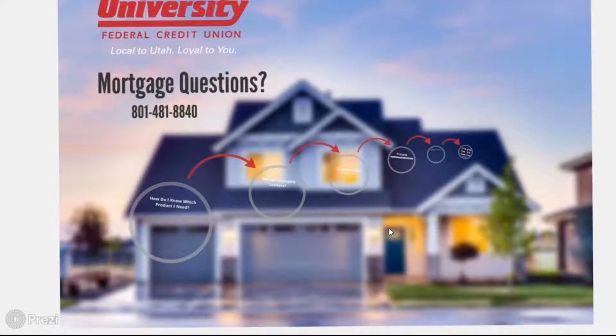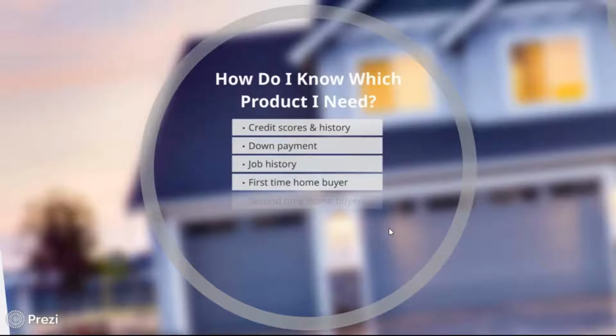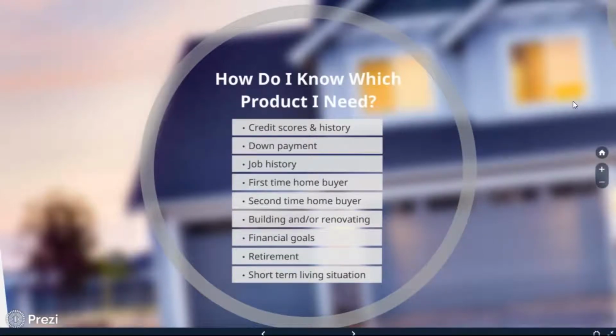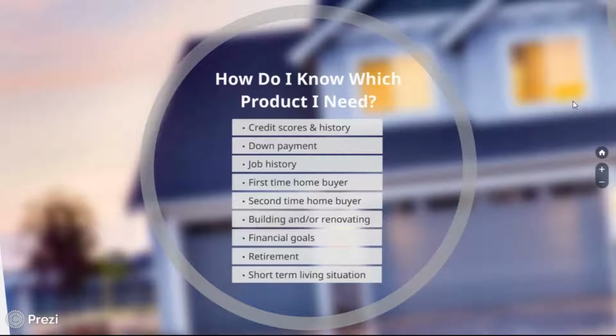And the first question that we've been presented with is, how do I know which product I need? So I'm going to have Taylor address this. Taylor, how do we know what products? Well, the first thing that I do when I sit down with somebody is I'll go through a series of questions and see what they're trying to accomplish, what their short-term and long-term goals are. So I will ask them, first of all, what kind of credit score and what kind of credit history they have, so that we can make sure that we're staying on the right track. If somebody has a credit score below a 700, usually an FHA loan is going to be the better option. So it just starts us down the path that we need to go down, so that we can find the right product for you.